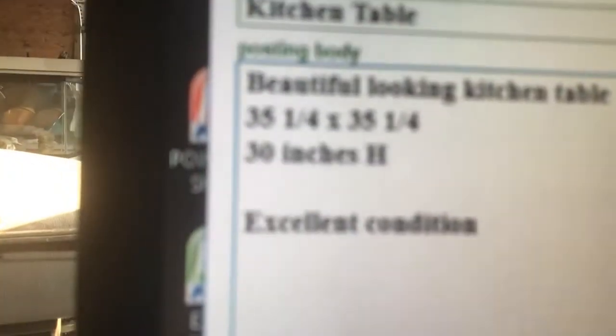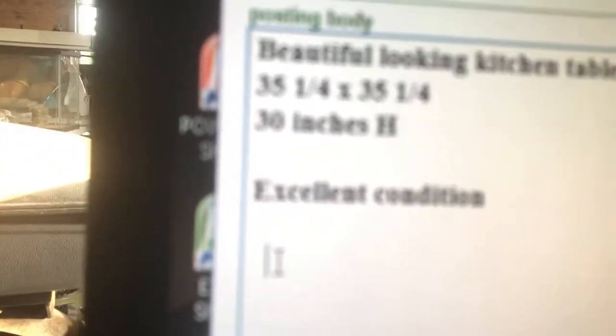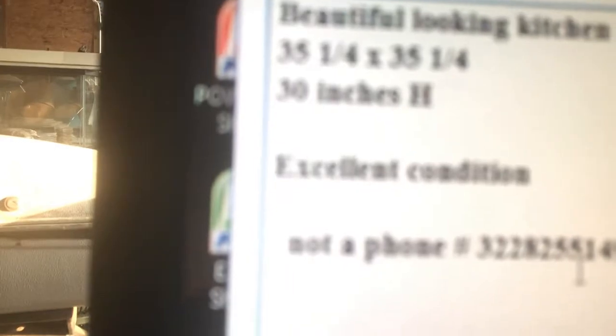My next item that I'm putting on Craigslist right now, which is this kitchen table, I usually put it right here, paste. Now, this is not a phone number. Some people still reply that they can't get a hold of me. It's a code. With this code on all my listings for Craigslist, these listings show up on my website, which is freeclutterpickup.com.